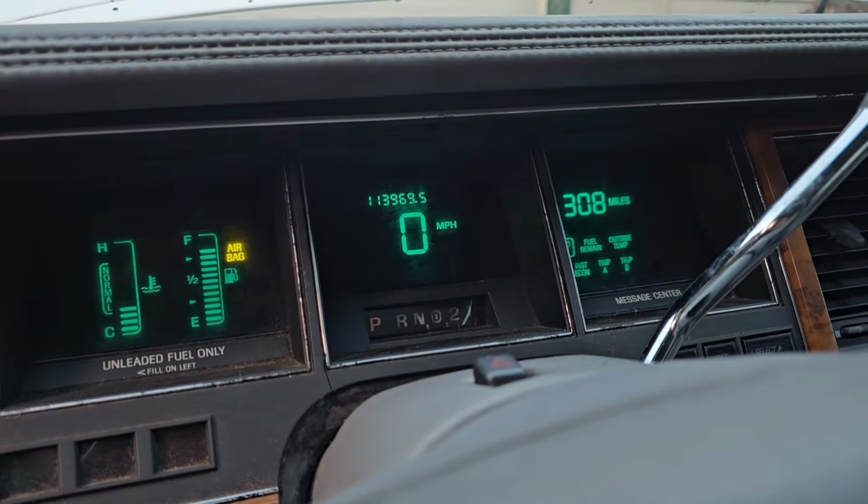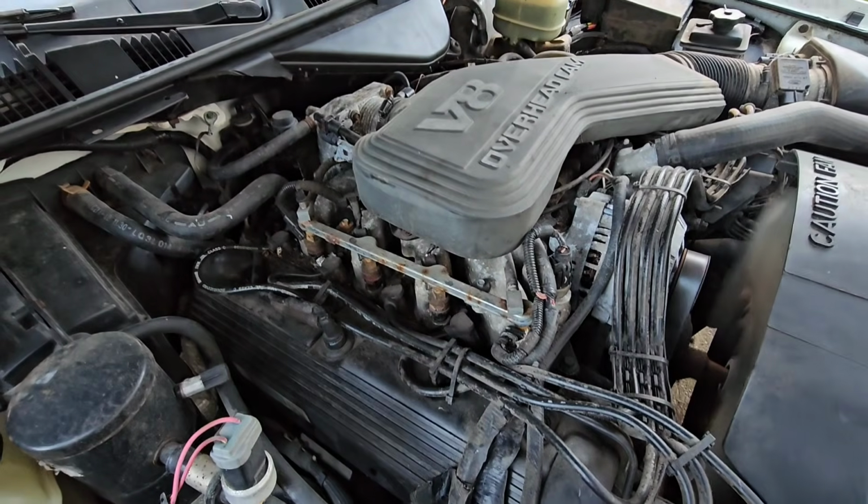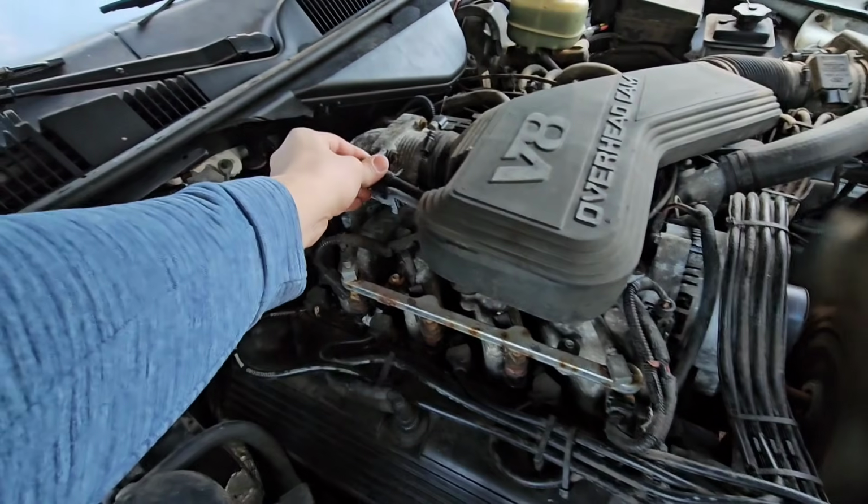And check this out, it has 113,000 miles. This thing is barely broken in. Wow, this thing sounds really smooth.